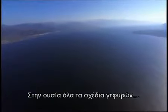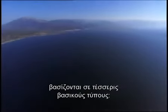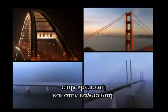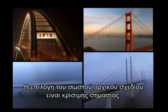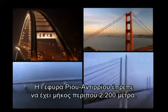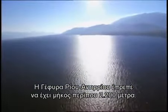Virtually all bridge designs are based on just 4 bridge types: beam, arch, suspension, and cable stayed. Choosing the right starting design is crucial. The main criterion is length. The Antirio Bridge must be 1 1/3 miles long.